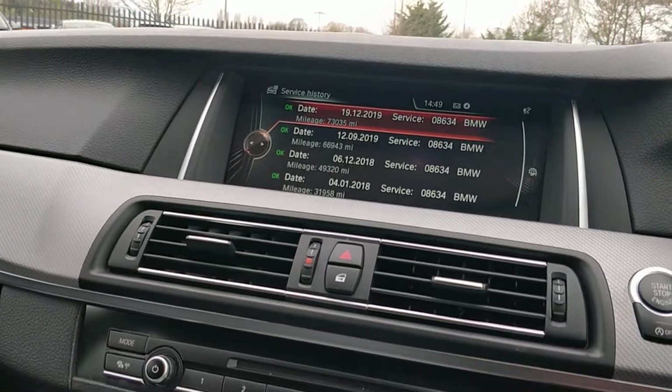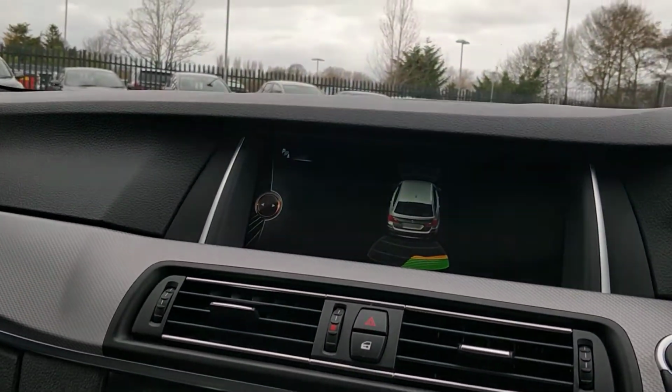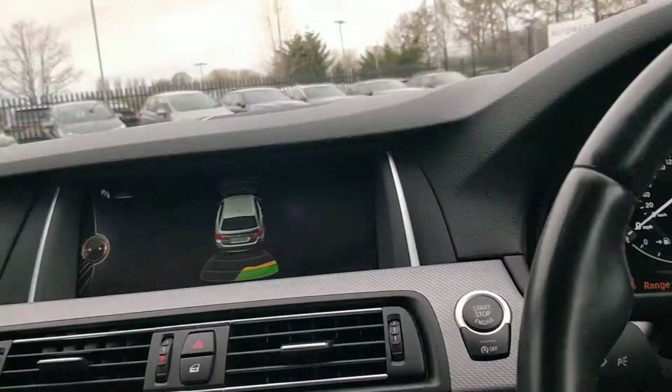Auto lights, wipers, cruise control with speed limiter, dual zone climate control, front and rear parking sensors with a visual display, touch button start stop, 2 keys. There's the anthracite headlining. LED lights at the front and back as well.